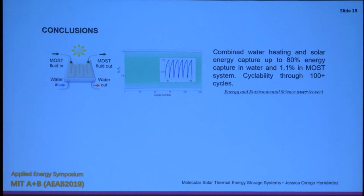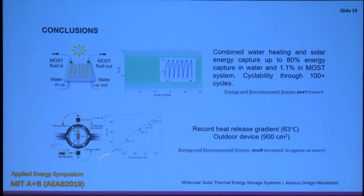Cyclability is around 100 cycles. And finally, we found the right catalyst, or some initial catalyst, to do the conversion of the QC to MBD systems with heat release. We now have a record of a gradient around 63%, and the design of a device is still ongoing.